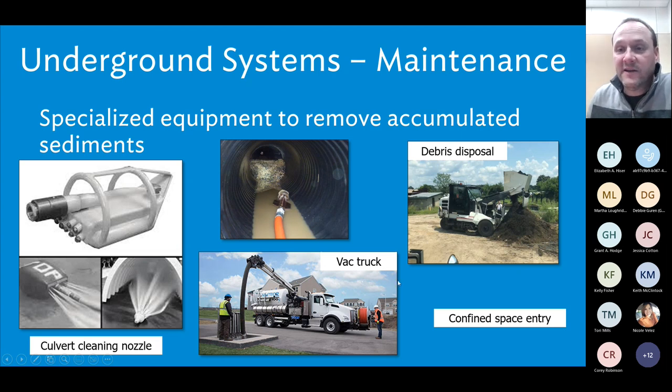But that debris also needs to be disposed of. And typically, if you don't have a location to do so on site, that would be hauled away and part of your expense of maintenance.